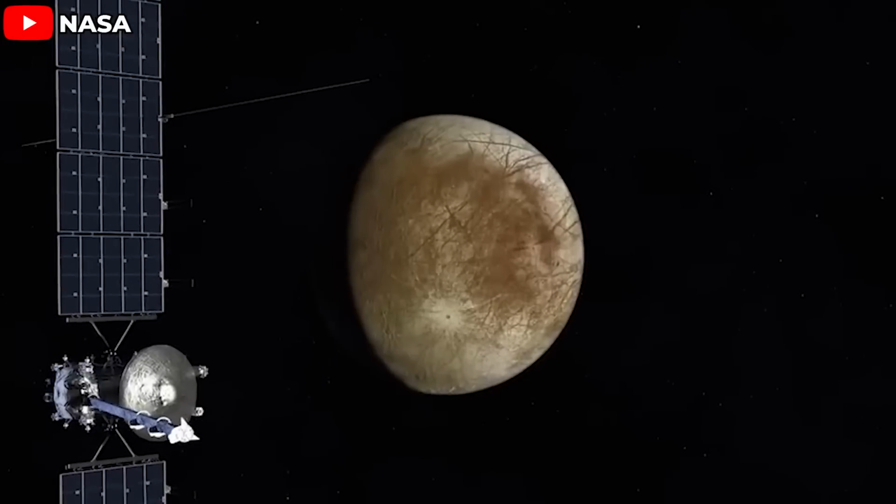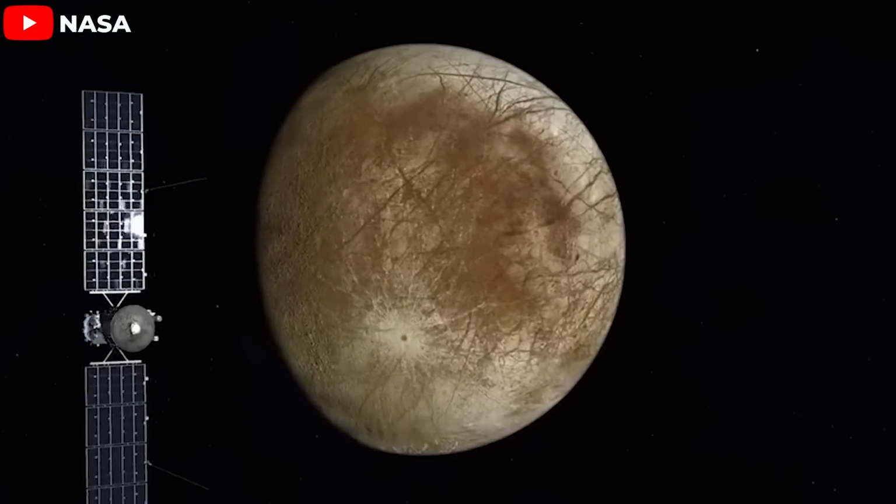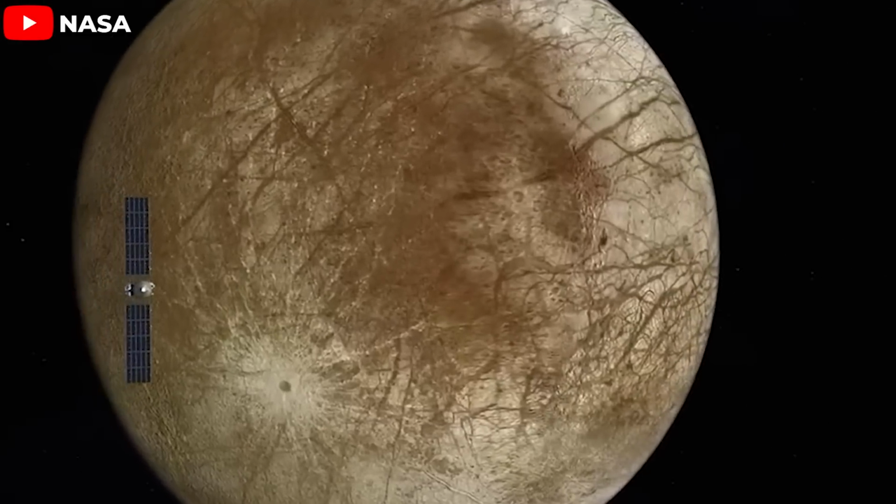As for its journey, NASA announced in 2021 that the mission would take a 5.5-year trajectory to the Jupiter system. Along the way, the spacecraft will use gravity assist maneuvers, including a flyby of Mars in February 2025 and another of Earth in December 2026.